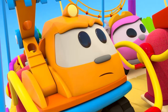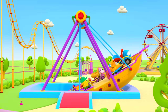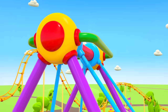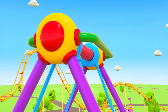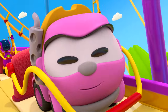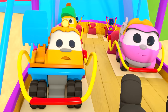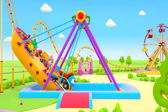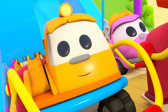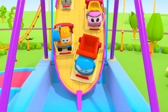Now look. It's not that high. Is it really not that high, Scoop? Hey! What, are you scared? No, not me. Still though, it's good we've got the fasteners now. They've managed to make a great ride from the broken boat.